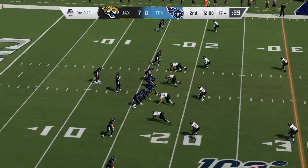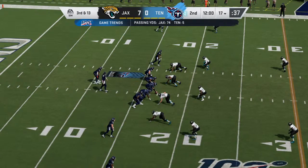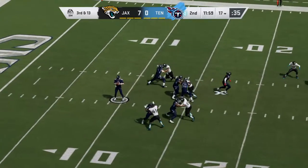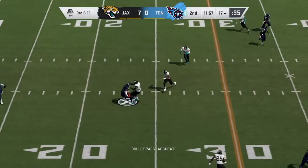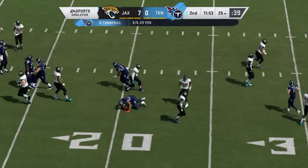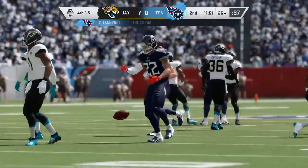The Titans on third down, 0 for 3 to this point. They could use a conversion. This is going to be 3rd and 13. Here's Tannehill. Goes underneath for Henry. And he's not going to sniff the first down here. He stopped at the 25.